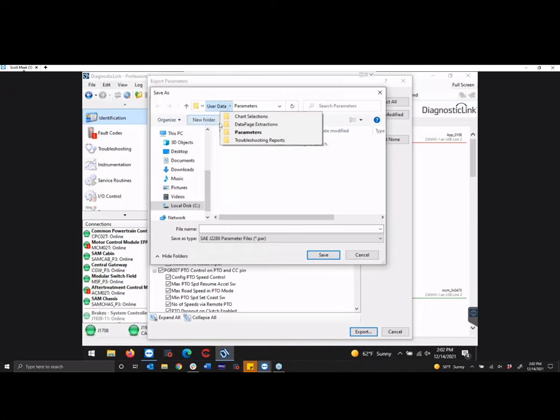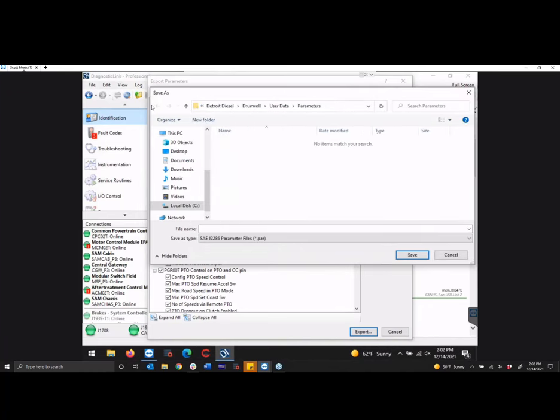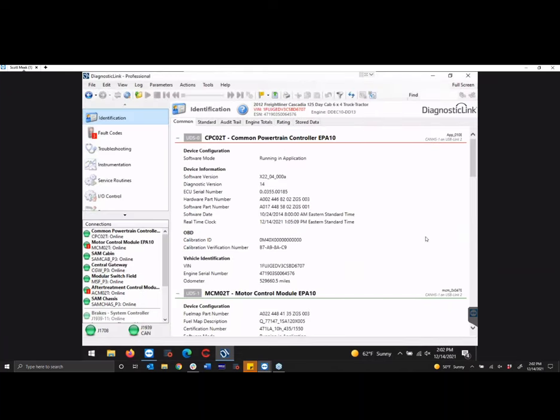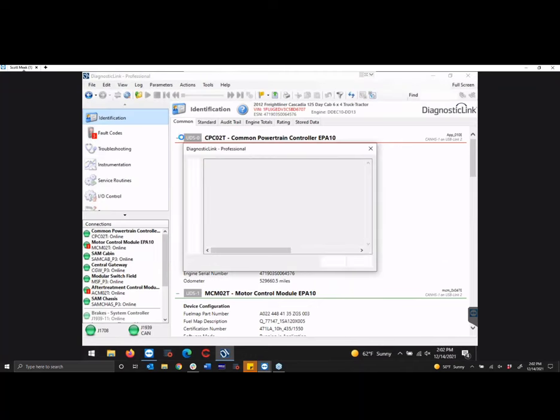So user data parameters. We just need to make sure we're in the right file path. So C drive, program data, Detroit diesel, drum roll, user data parameters. All right, and I'll name this testing 1214. Save. Okay, and then if I wanted to put those parameters in this module, I can go to import parameters, and I can do a file import.